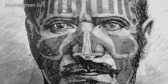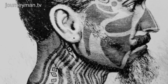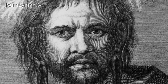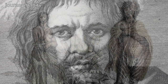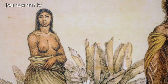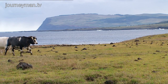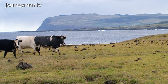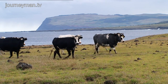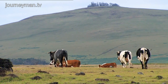What is known is that European contact had a devastating impact on a proud and resourceful people. By the late 1800s, Peruvian slave raids and introduced disease had reduced the population to just 111. Rapa Nui had been annexed by Chile, leased to a foreign company, and turned into a sheep and cattle farm, its indigenous people confined to the settlement of Hanga Roa.